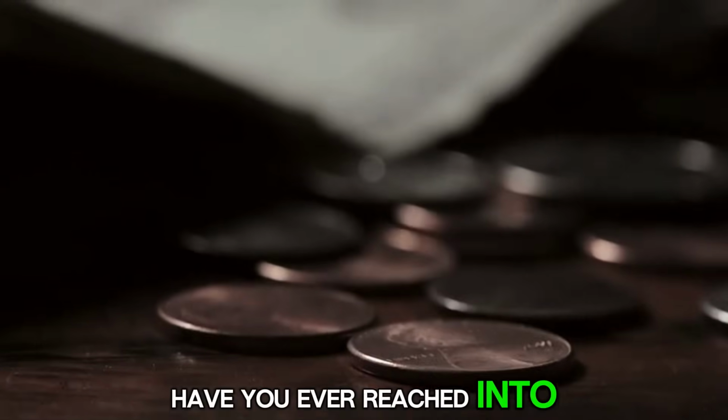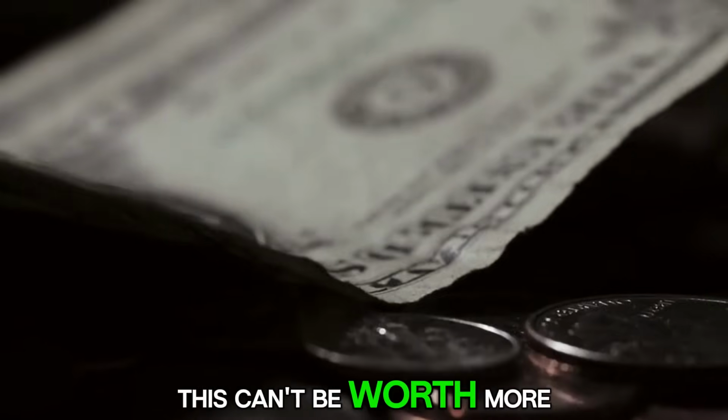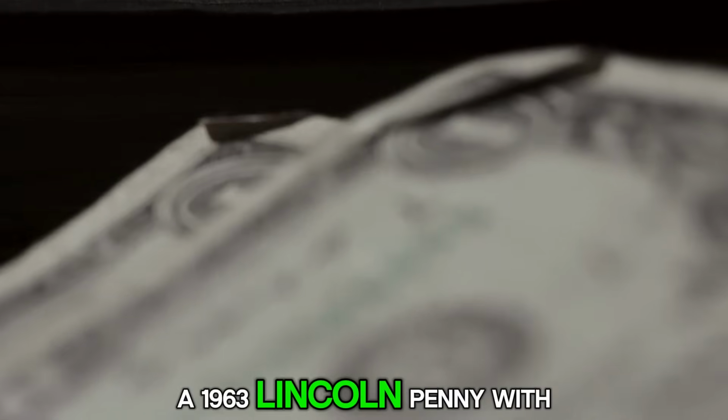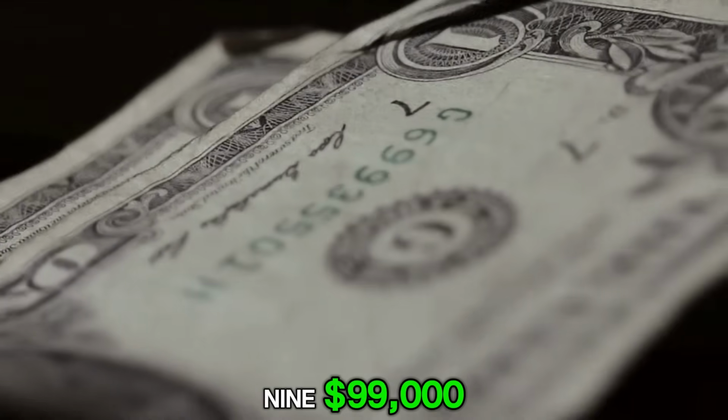Have you ever reached into your pocket, pulled out some loose change, and thought, this can't be worth more than a few cents, right? What if I told you one of those pennies, specifically a 1963 Lincoln penny with no mint mark, could be worth up to $999,000?